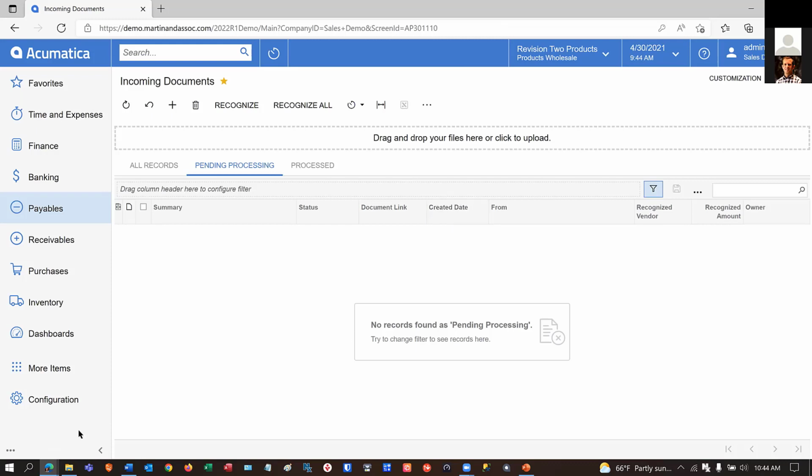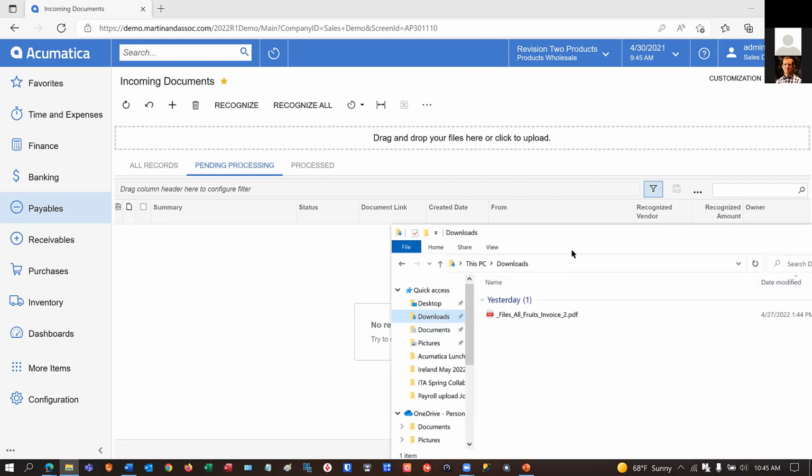Now combined with machine learning, where the system gets better and smarter each time it encounters, say, a particular supplier's invoice. Bear with me here. I'll get a file representing an inbound email on screen here. So one way to do this is I read my inbox manually, and then I take the PDF that the supplier sent and allow Acumatica to scan it.